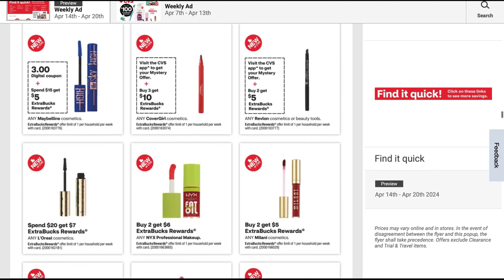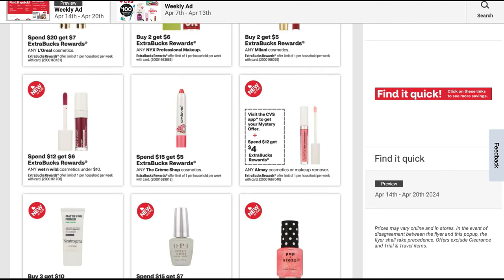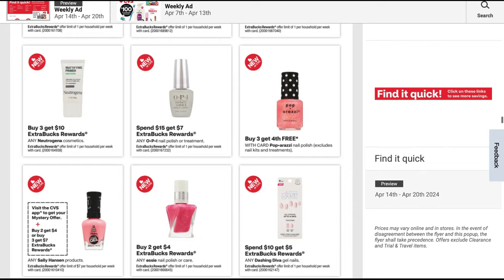Okay, so we have a lot of repeat deals here that I'm not going to go through. We're just going to scroll down. Milani, buy 2, get a $5 Extra Buck. Spend 12, get a $6 Extra Buck on Wet n Wild. We've got The Creme Shop, spend 15, get 5. Almay will see a mystery offer coupon at spend 12, get 4. Neutrogena Cosmetics, buy 3, get a $10 Extra Buck.